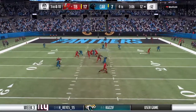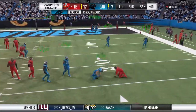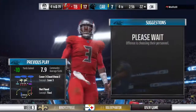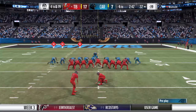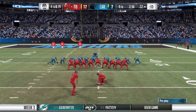Working out of the gun, Winston. And he can't find anywhere to go with it, and he goes down. The amount of sacks that they've absorbed in this game is absolutely extraordinary. Let's just face it. This offensive line, flat out, cannot handle this pass rush. It's been demonstrated time and time again. So on 4th down, out trots the kicker in a big spot here. He connected on his first. This time it's 39 yards away.